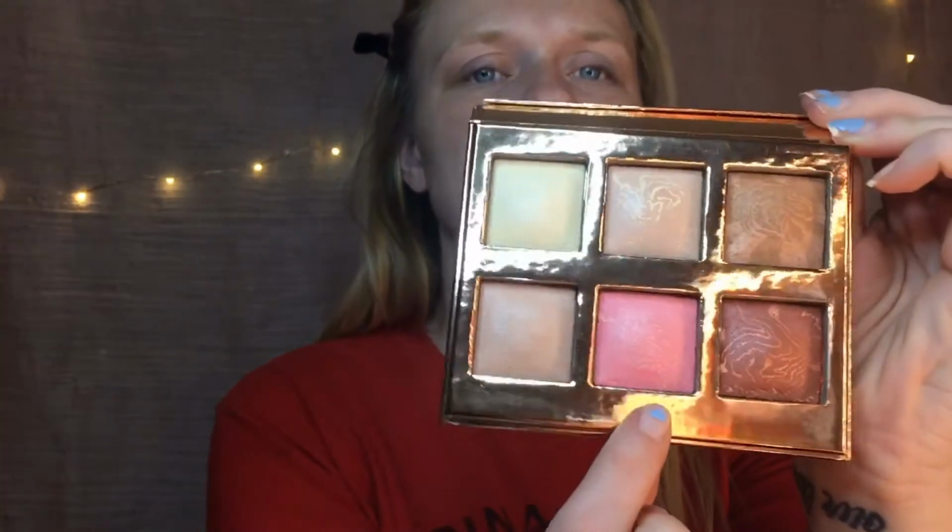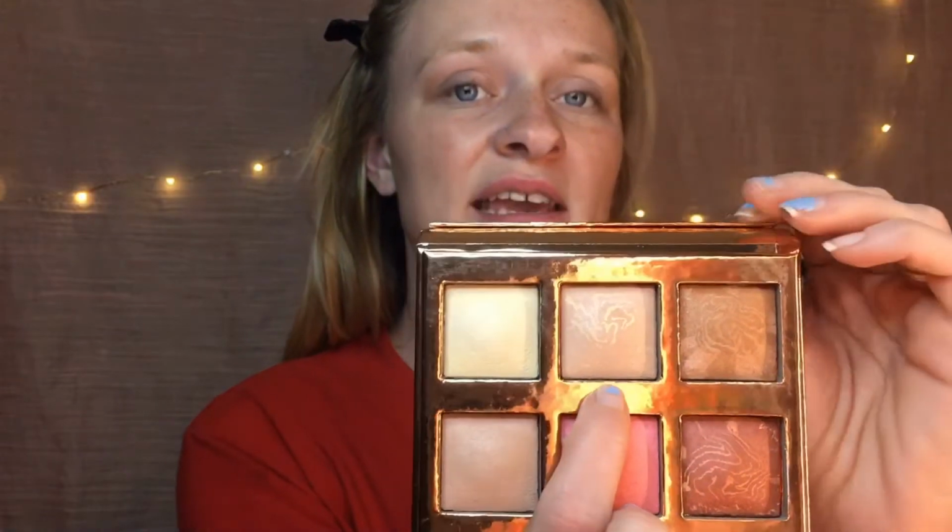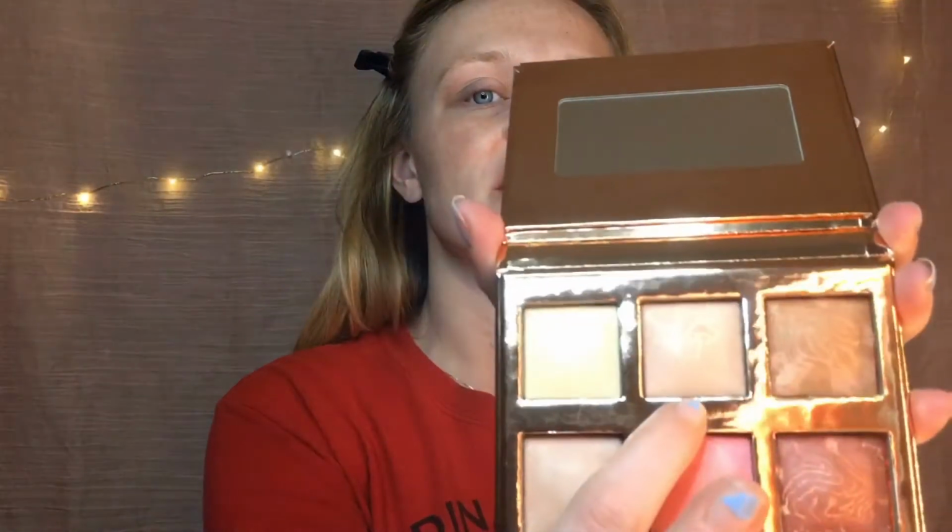So pretty close, right? But I want to use probably just 2 or 3 shades out of here because I'm definitely putting this pink on. And I kind of want to try out this one because I am very fair skin, and then maybe one of these 2 right here as a highlight. So let's do this one first.